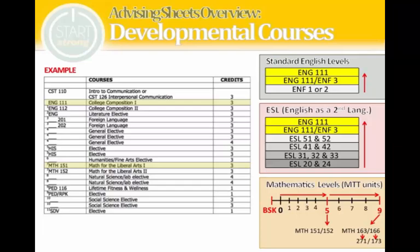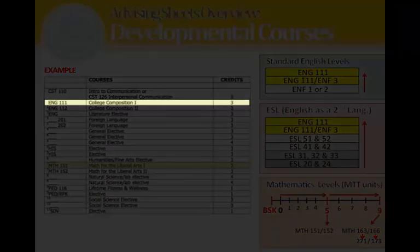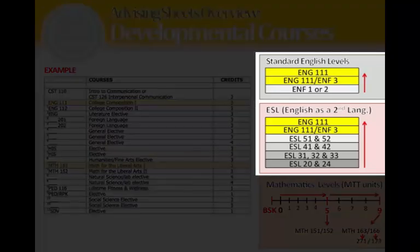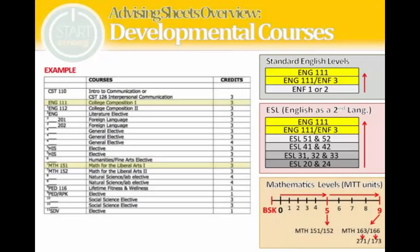For instance, this degree plan requires completion of English 111. If a student does not place into English 111 after completing their English or ESL placement tests, they will be required to take and pass developmental or preparatory coursework in order to complete their degree requirement. This is also the case for students that require completion of developmental math courses before taking college-level math.